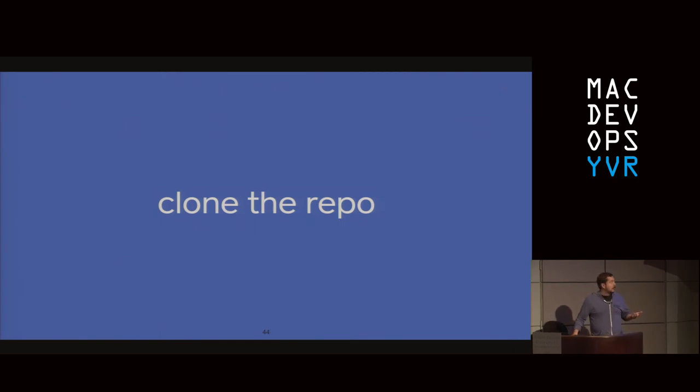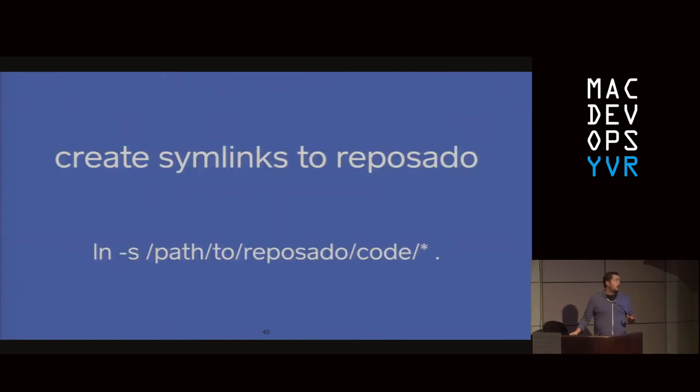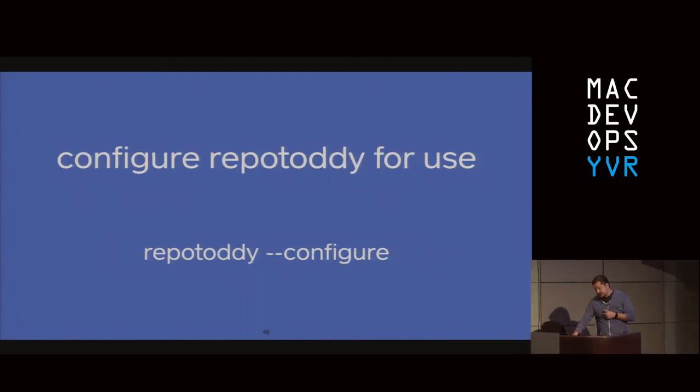Once it is available, clone the repo. And then you just need to symlink the code directory of Reposado into where Repotoddy is. And then just run --configure.